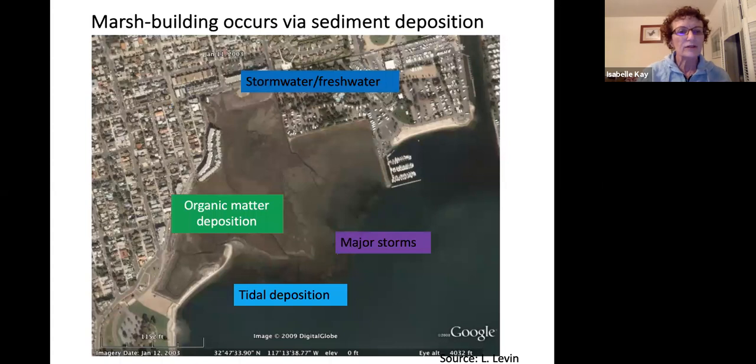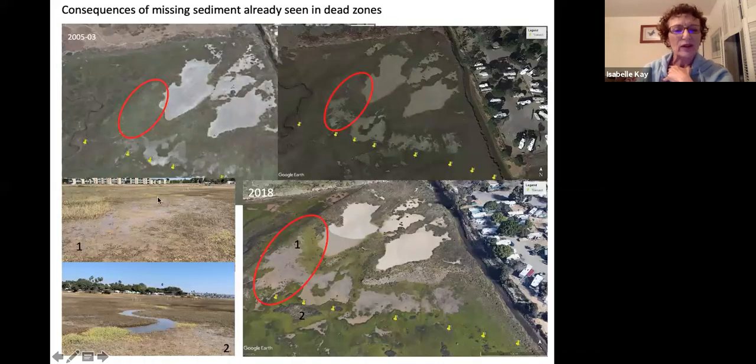Next, please. So there are some ways to counteract sea level rise, and really the natural processes are for plants to grow and to trap sediment and to build the marsh with inputs of storm water and fresh water. But that source of sediments and nutrients is missing in this system because Campland is between the marsh and Rose Creek, which is a major source of essential inputs. Next, please. Oops. Oh yeah, see, it's not there. There's that red X. So the consequences of this missing sediment can be seen.